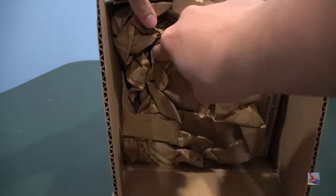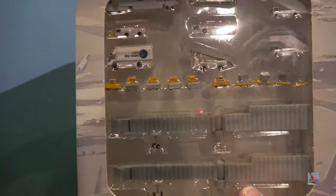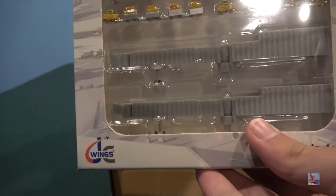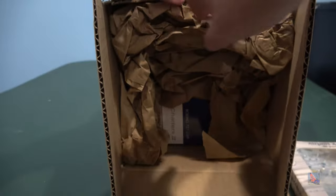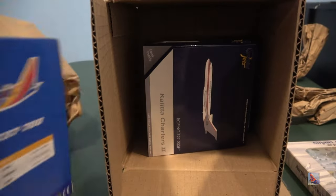So flip this over. And the first thing that we have on top is a JC Wings 20-piece accessory set, so it comes with a pair of jet bridges and various vehicles. Get a little deeper. Oh yeah, that's the first model I already see. Ooh, this is all wrapped up. Oh, I know what this is.